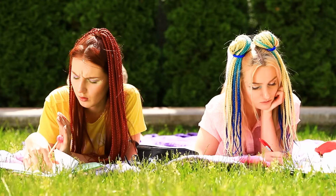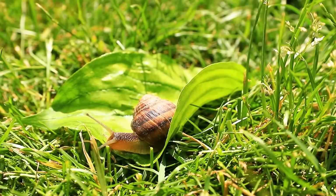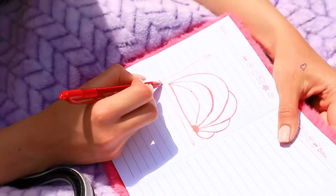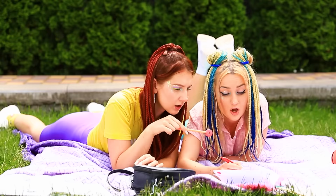Alice, look! Wow! The snail always carries its home with it! It would be awesome if we could do the same thing, right? Good thinking, Julia! Let's build a secret room! We need a blueprint! It's going to be a seashell house! Beautiful and secure! We need building materials, Julia!